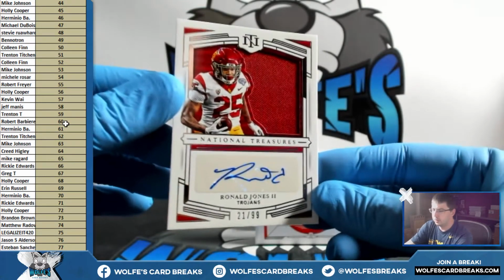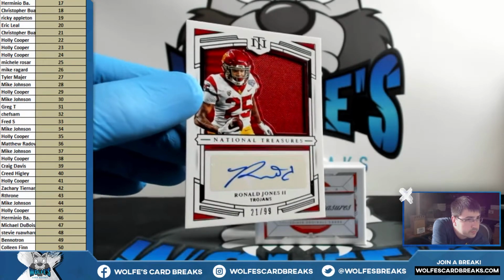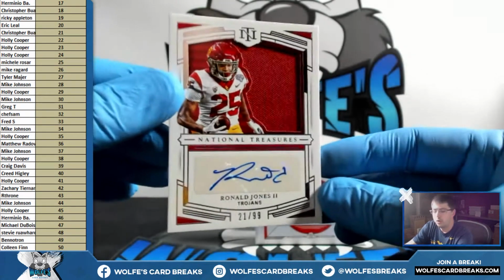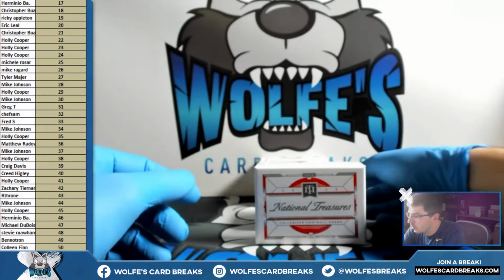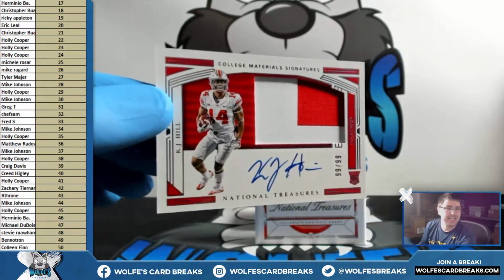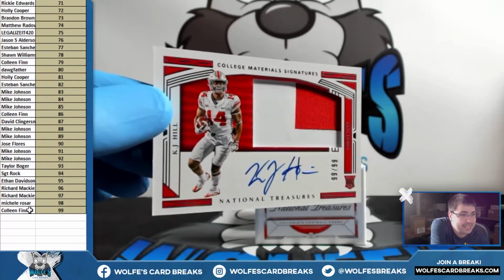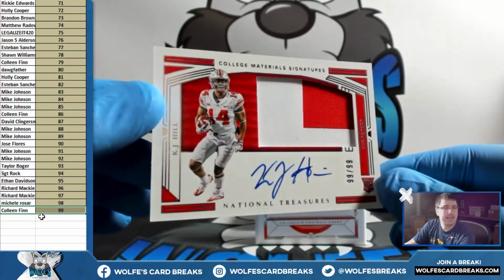Ronald Jones, jersey autograph, 21 out of 99, 21 spot. Chris B with the 21 spot. Ronald Jones. KJ Hill, 99, Colleen. 99 out of 99, KJ Hill.